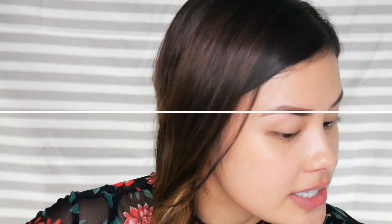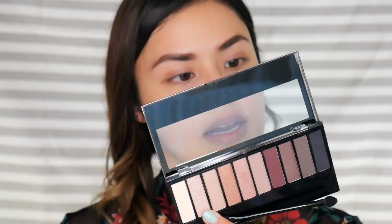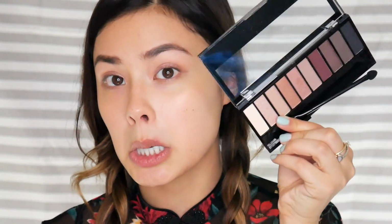That was fun. Okay, so this is what I'm really excited about. They sent me this, the Au Naturel in Nude Awakening, and I've never actually tried Wet n Wild eyeshadows, and I've heard a lot of really good stuff about them. So, get this thing open. Wow! Pretty. Then I'm gonna take some of this guy here, number two, and I'm gonna put it, can you guys see, on my inner corner.